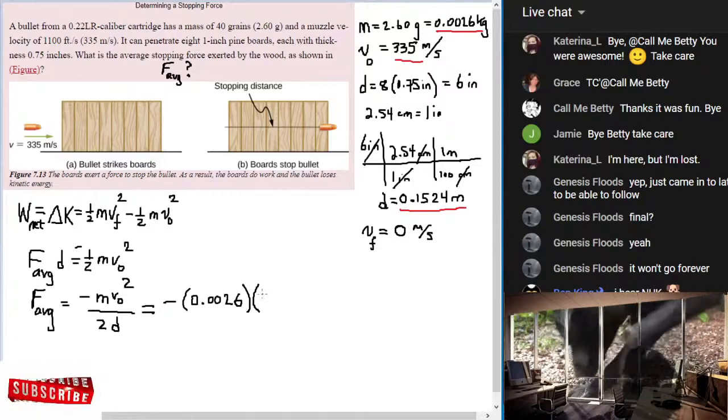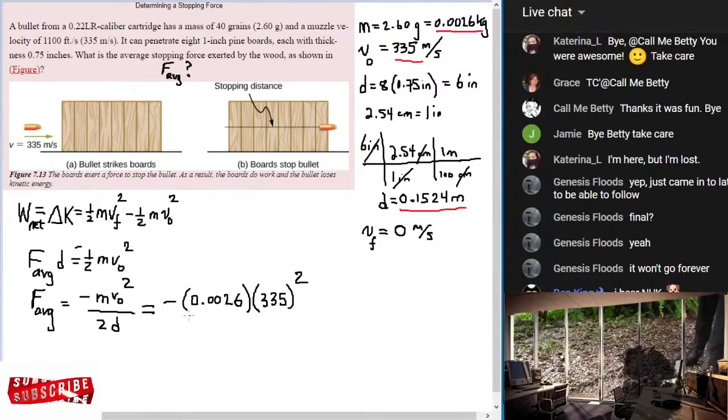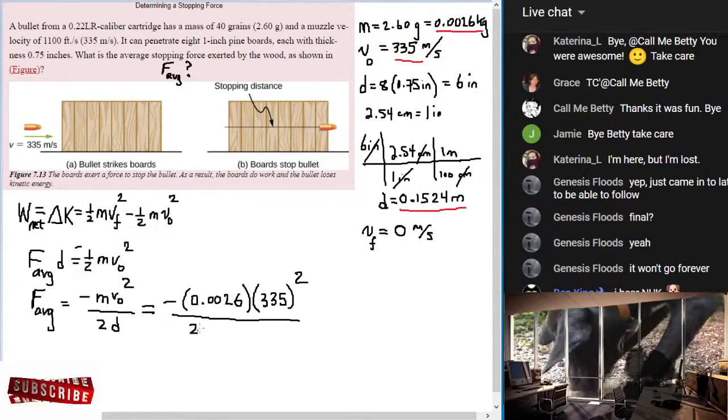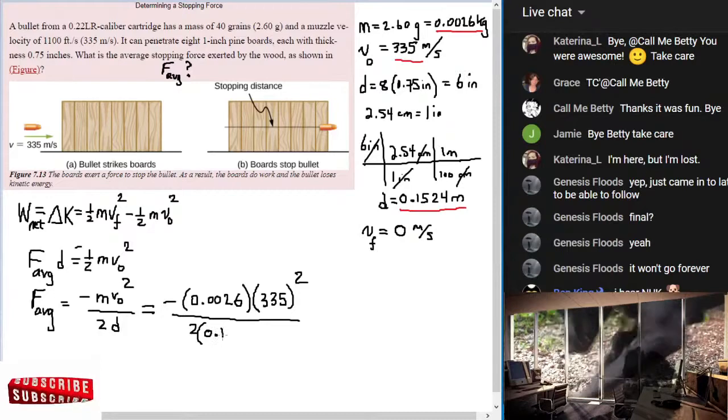Initial velocity is 335 squared. It's going to be a big number. Over 2 times 0.1524.